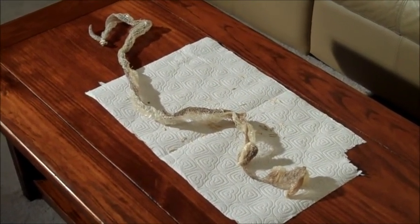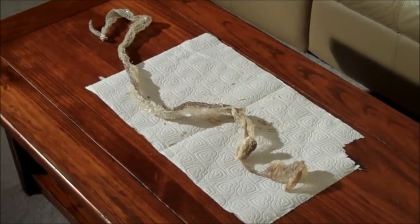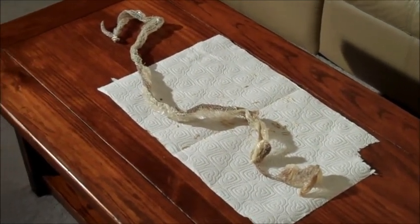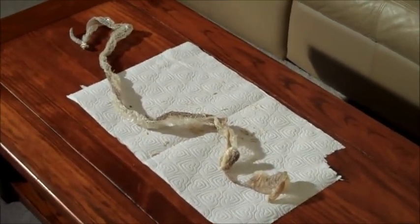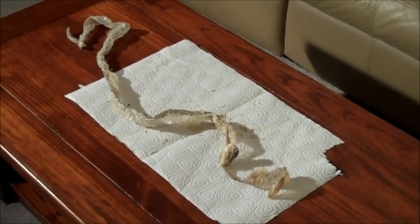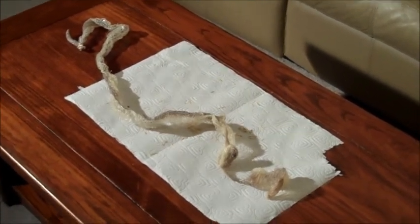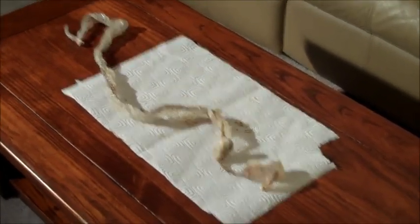He was in shed from, I don't even know the exact date, about the same time as usual, 5 days to a week, if not a little bit less. But as you can see, the last skin was a lot more brittle, had a little bit of holes in it, and wasn't torn in half, but it wasn't far from it. This one is pretty thoroughly intact.